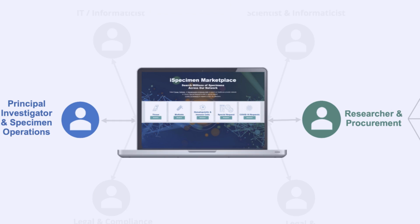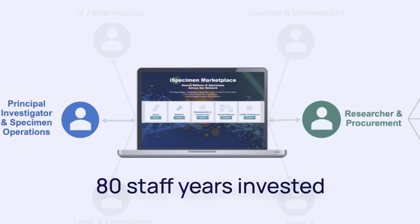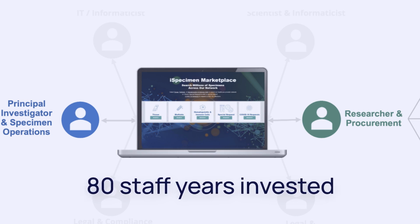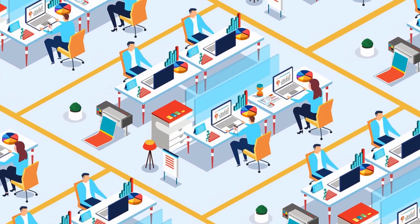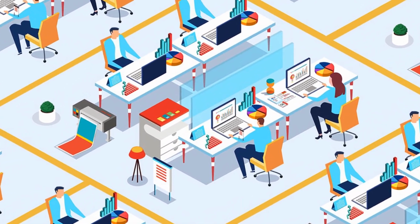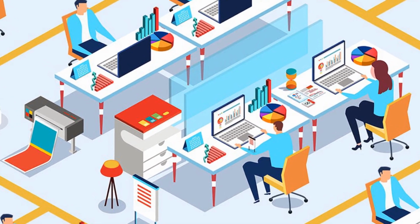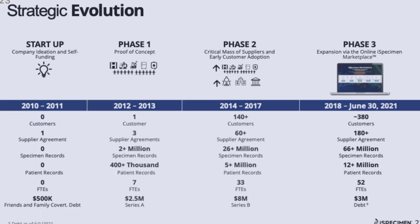According to iSpecimen, more than 80 staff years have been invested so far to bring the platform to today's level. Interestingly, the platform does not yet support full self-service, meaning orders still require assistance by iSpecimen staff. However, they are working on it, and fully automating the fulfillment process could be a meaningful catalyst for revenues and also the operating efficiency.